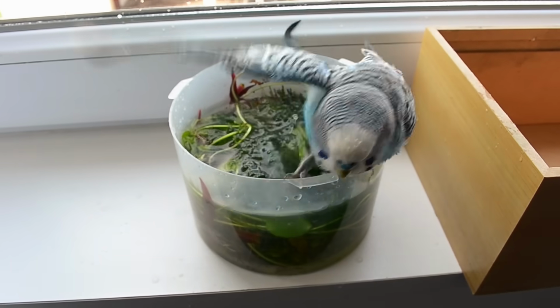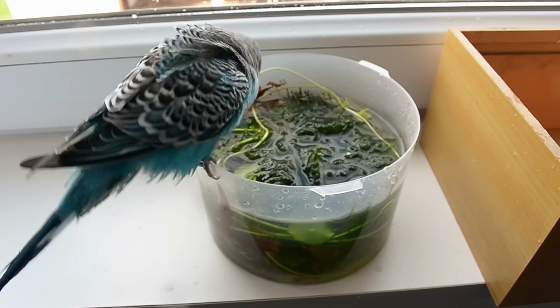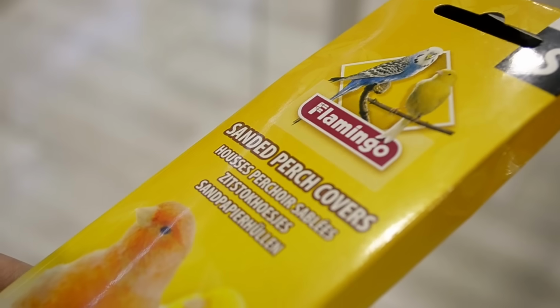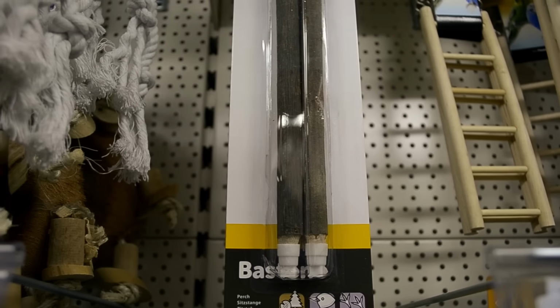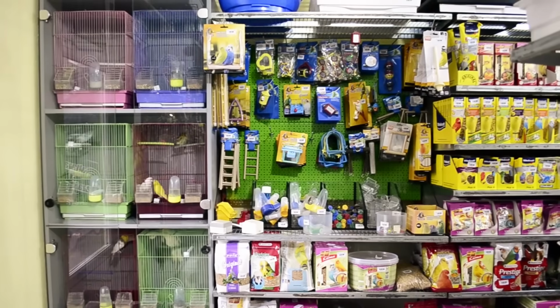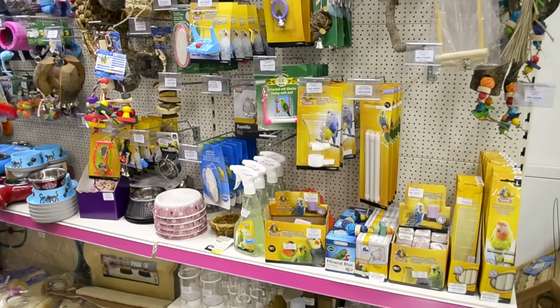Budgies will clean themselves if you spray some water onto them. It's not a must for them to have a bird bath. Add a few toys and perches of different thicknesses, shapes, and textures. Natural perches are great, especially compared to dowel or plastic perches. They also look far better. Make sure that the perch is stable to avoid any injury.